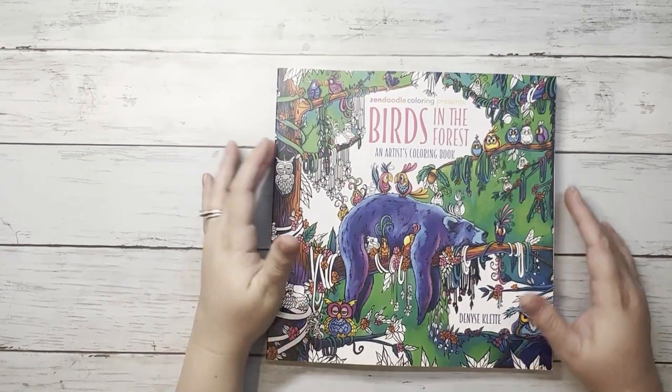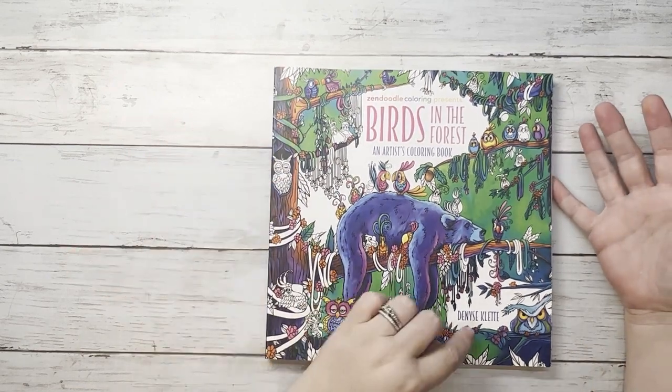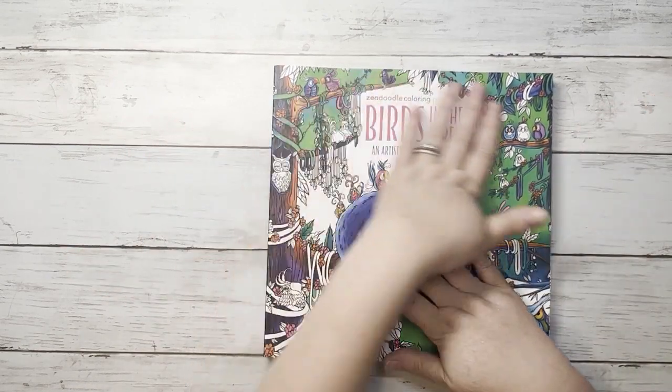And then, oh, that's not the right one. I grabbed them. So the next one I have is Birds in the Forest by Denise Klett. I was so excited about this one.